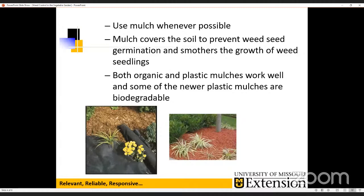So whenever it comes to garden beds, I highly recommend using mulch or straw whenever possible. Keep that soil covered. And keeping soil covered does a lot of different things for soil health, but it also prevents weed seeds from germinating. And it smothers new weed seeds that have germinated and are starting to emerge as seedlings. So keep that soil covered with mulch or just anything to prevent that from happening.